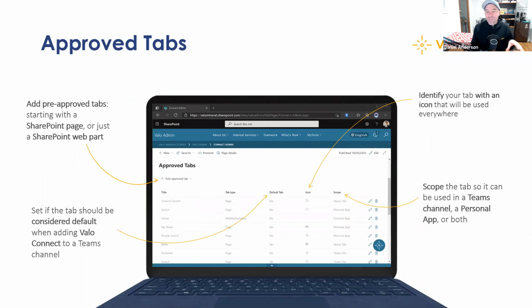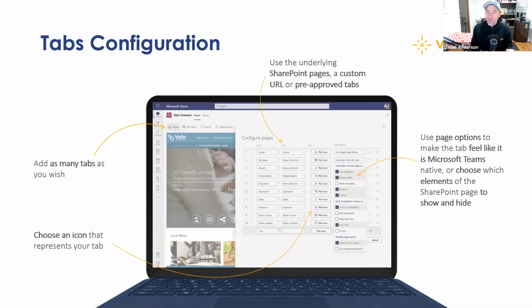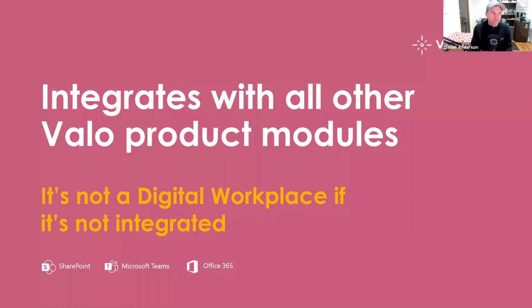And we can set whether a tab should be default when it is being added to a Teams channel. So we can have a set of predefined and default tabs there. We can also identify them with the different icons that we saw before. The tabs configuration we've walked through: we can see the different page options and the different configuration options that we can add to those configured pages.